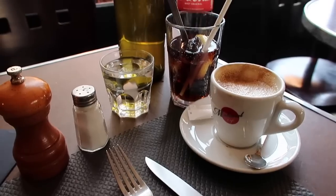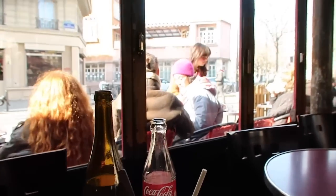All right, guys, last but not least, where to eat. Okay, I had the best lunch at Chez Prune, which is in Canal Saint Martin. It's my favorite local Parisian restaurant. The menu changes every single day depending on what they get at the market that morning. I mean, how adorable is that? Like, how fresh can the food be?